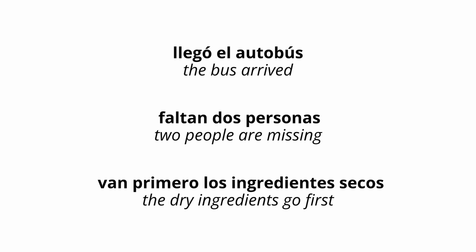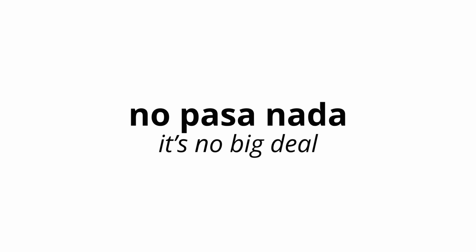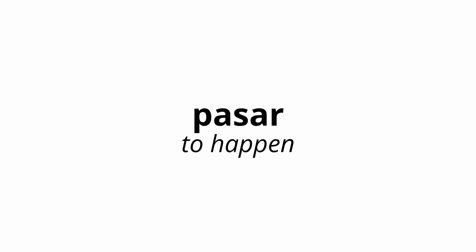Finally, he showered me with reassurance when he said, but that's okay because it's your first time. Now the phrase no pasa nada is a lovely phrase in Spanish that you'll hear all the time in Spain. It means that's okay, or it's no big deal, or don't worry about it. Literally, it means nothing happens, from the verb pasar, meaning to happen.